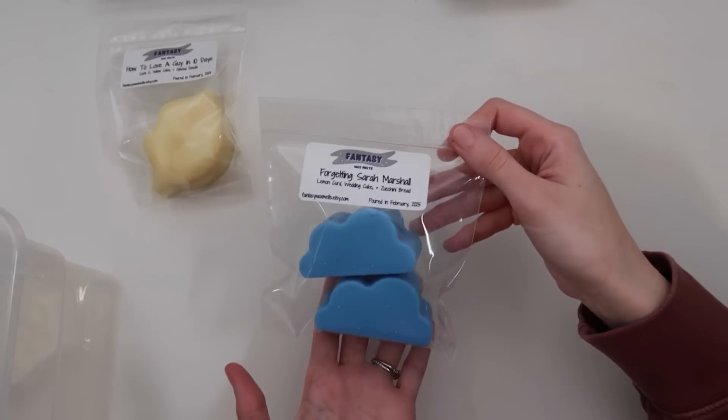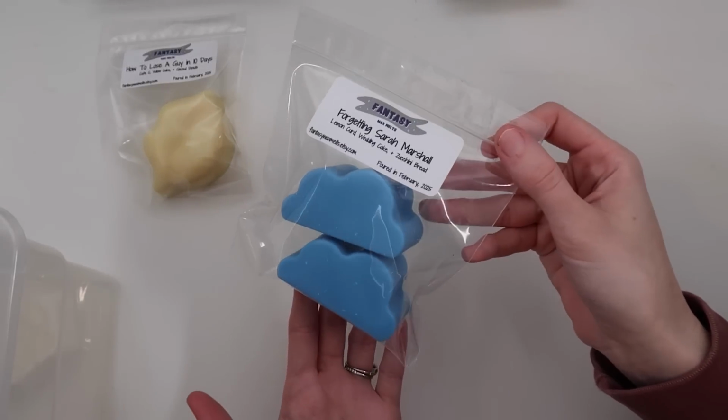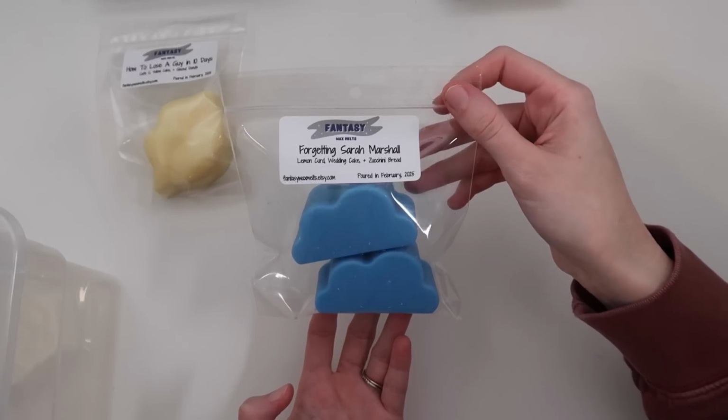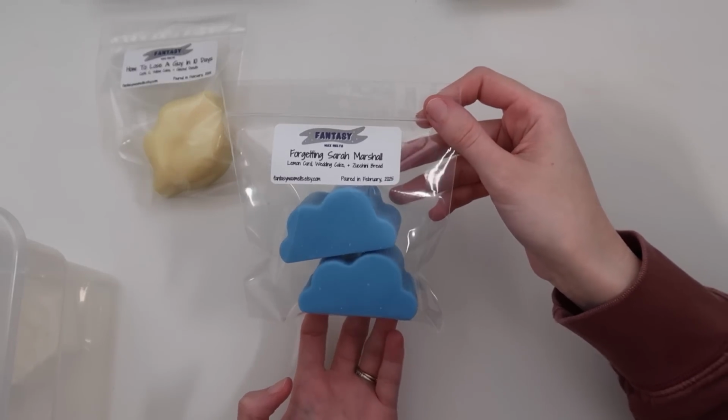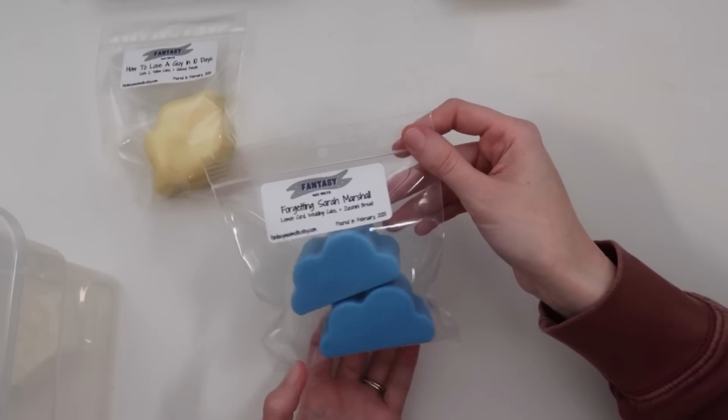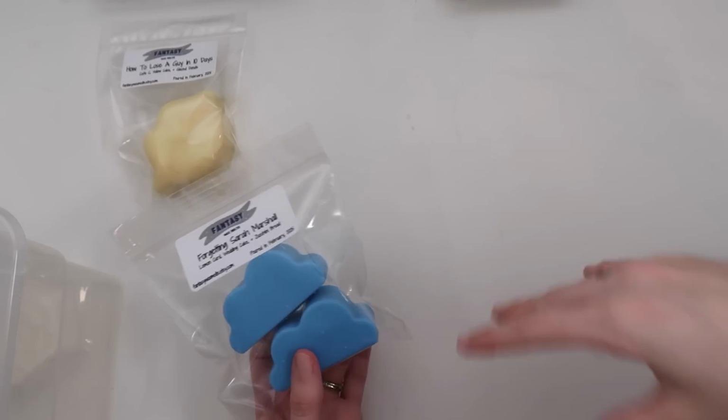Up next, we have Forgetting Sarah Marshall. I did it as a 2-pack Clouds because, you know, they're on a beach vacation. This is a blend of lemon curd, wedding cake, and zucchini bread. So I'm very particular about lemon curd. I feel like lemon curd can come off too strong, sometimes way too lemony, way too strong.